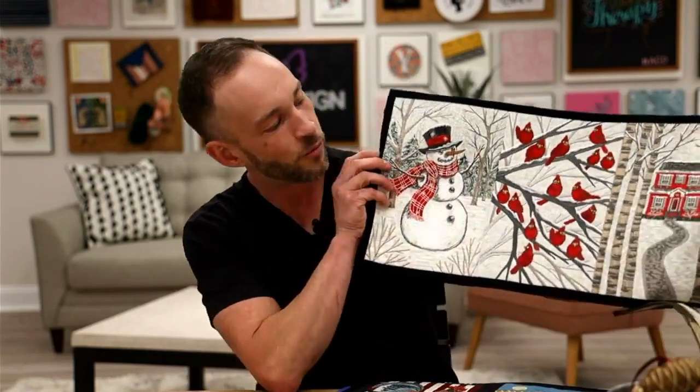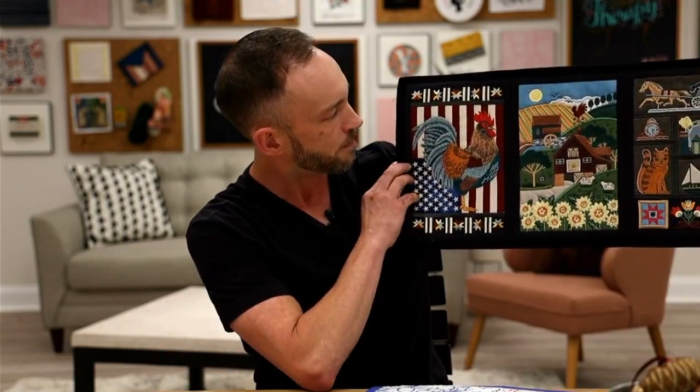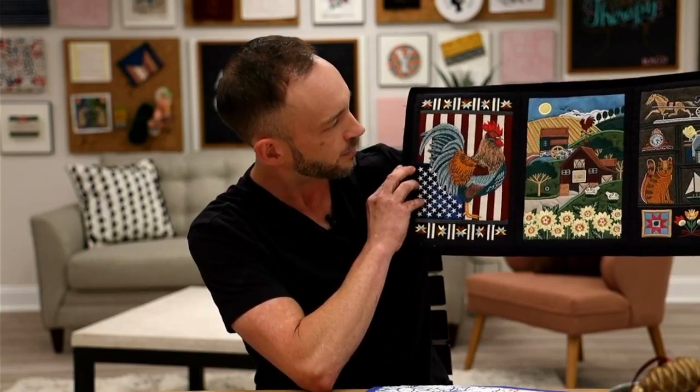We also have a winter theme in there. A lot of different triptychs. You can, of course, even add these into an actual quilt itself or combine them all to a quilt. We have our country theme, our American theme as well.